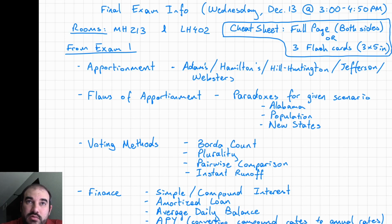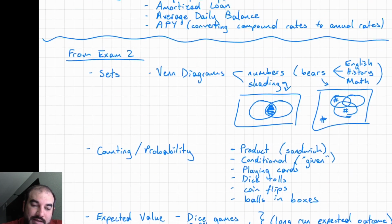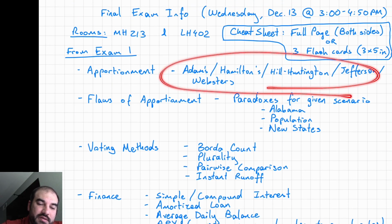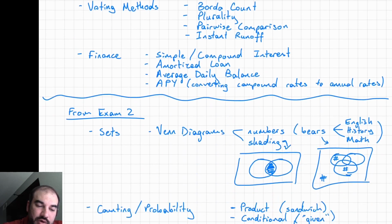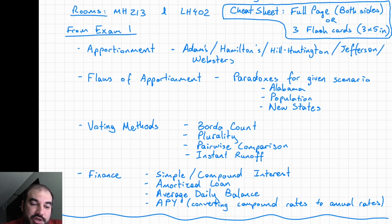So let me talk about best ways to study. Since I've broken it down by exam, you can use this as kind of a checklist to say, okay, do I know all 5 of these apportionment types? Go back and look through the notes, read through these apportionment types, and then put them on the cheat sheet, or make sure they're on your flashcard. Use this as a checklist for things to put on your flashcard if you need to remember certain things, like what each paradox represents, how to calculate each one of these counting methods or voting methods. So use this as a checklist when you're making your cheat sheet.